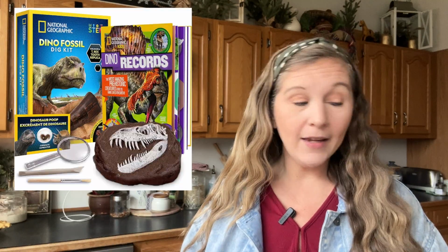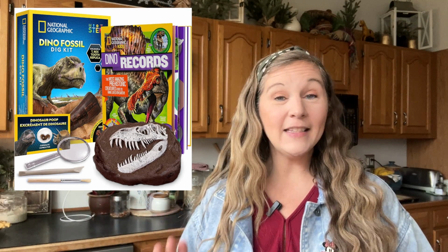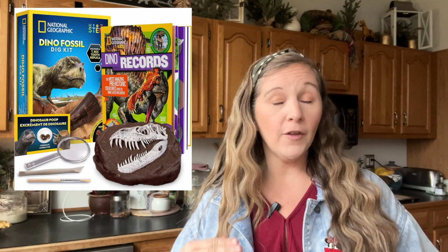And then I also found from the National Geographic this adorable dinosaur kit. It is a dinosaur fossil dig kit. How stinking fun is that? My boys are super duper into dinosaurs right now. So I think this is going to be such a fun kit. It's a little bit older for them, but definitely my older nieces and nephew in my life, something that would be right up their alley.